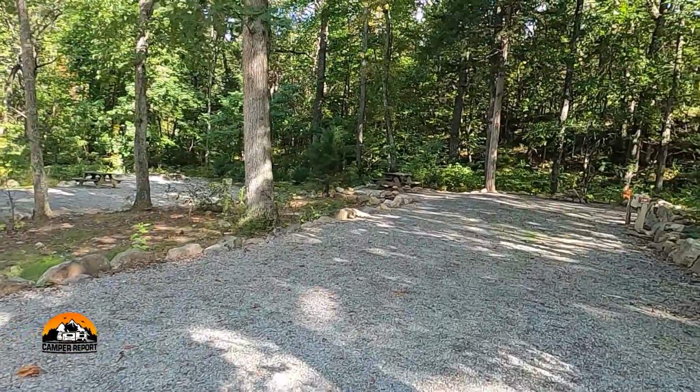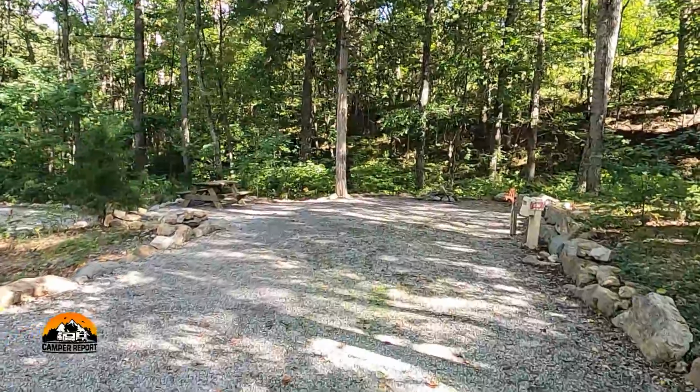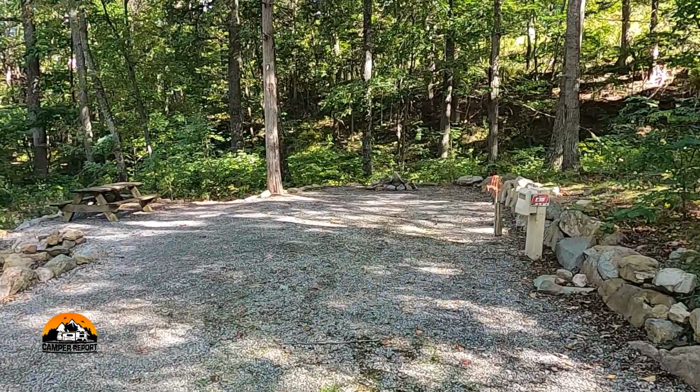As you can see, it's a pretty big site. It's plenty wide, it's pretty long. Most of the sites here do fit that mold. So just so you can see what the back end sites are like, this particular site backs into the creek bed.